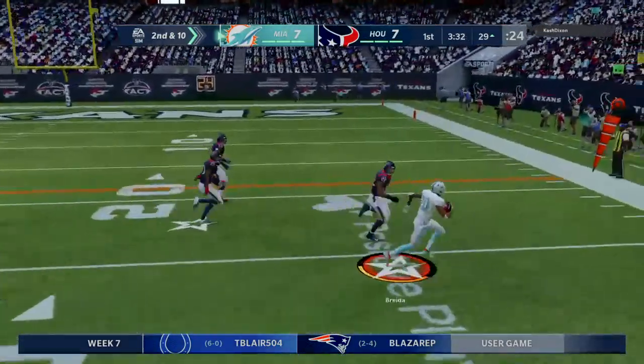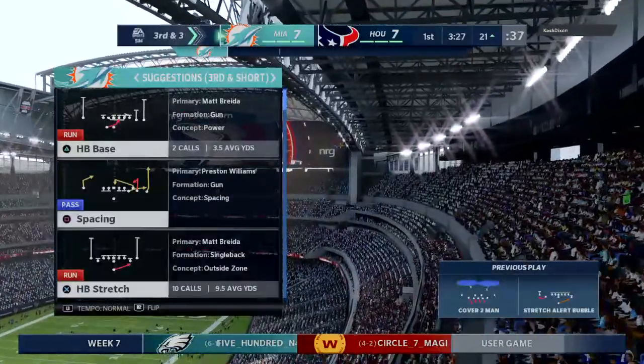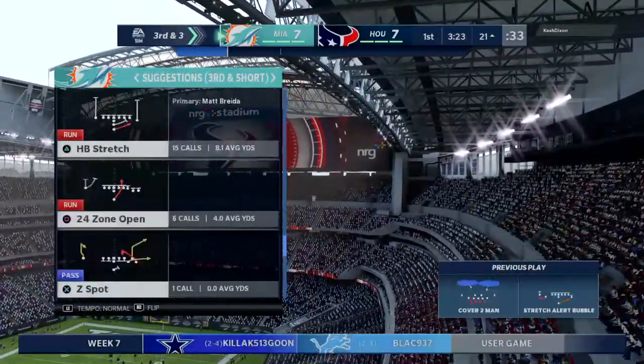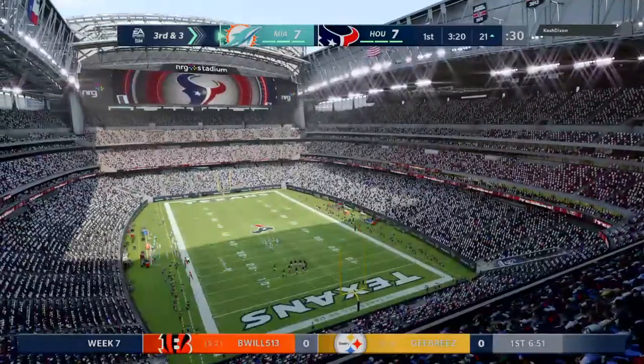On 2nd down, a run with Breida. And he'll be taken down just shy of the red zone at the 21. They get 7 out of that, so they're left with a 3rd and 3. Decided to hand it off that time on the run-pass option. Appeared to be an easy decision. Just gave it inside. Nice, steady gain.